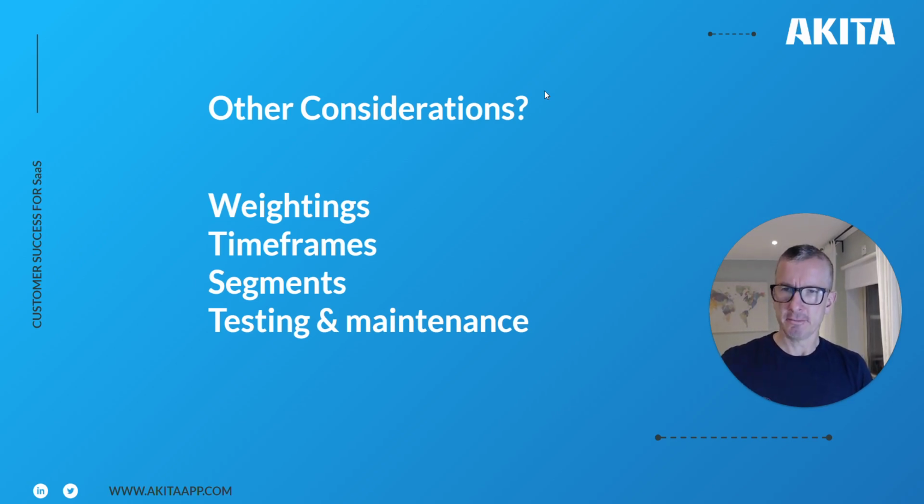Segments, when I say segments, I guess I mean we don't want to apply the same logic to all, or you might not want to apply the same logic to all individuals, users or companies. Unless you have a very homogeneous user base that consumes your solution in a particular way, that would allow you to apply one type of health scoring model universally.